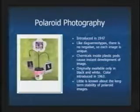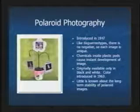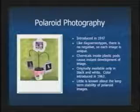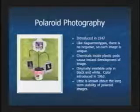And then finally we have the Polaroid, which is, I like this, sort of whimsical. This is a second half of the 20th century phenomenon, and like the Daguerreotype, they're unique images. So here we are, full circle.